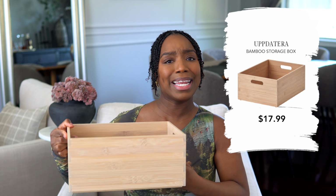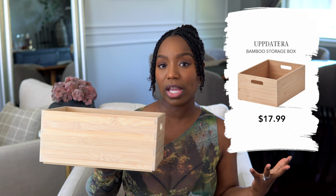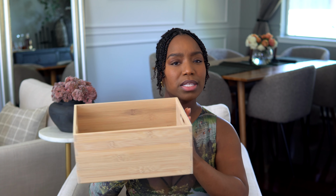The cost of this is $17.99, which is a steal, I think, especially for the size and the quality. And you can use this in any space. I would use this in a pantry, in a kitchen cabinet, not under the sink. I would also use this in a linen closet, in a bedroom, or even in a closet. It's a very multifunctional bin because of its durability.